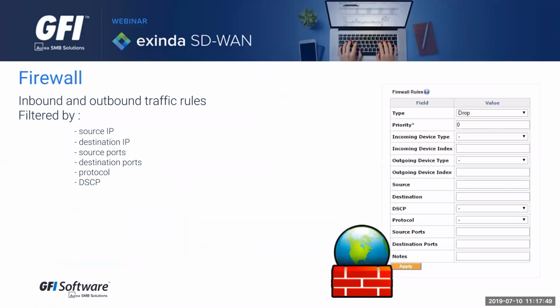Next feature is the built-in firewall. Using the firewall feature, you are able to create inbound and outbound traffic rules where you can choose what will happen with the traffic, if it will be rejected, dropped, or accepted. The traffic could be filtered based on the source IP, destination IP, source ports or destination ports, and many, many other factors. So pretty much basic firewall rules. Multiple firewall rules can be added to achieve the desired outcome by means of priority.